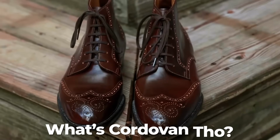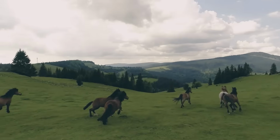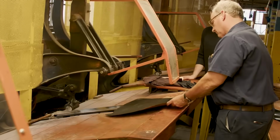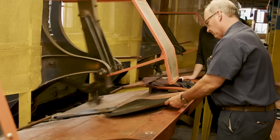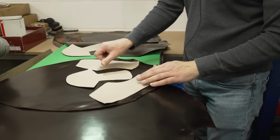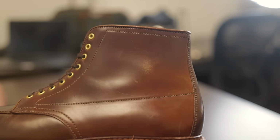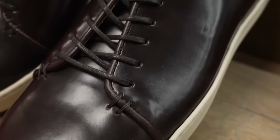Well, first off, what's Cordovan? Cordovan is a leather. We'll maybe get more into that topic at another point, but it is a leather that comes from the rump of a horse. So it's not necessarily referring to the skin of the animal, but to one of the underlying muscles or membranes beneath the skin of the horse's butt, and that's why it's got very unique wear properties, and a very unique color, luster, and character over time.